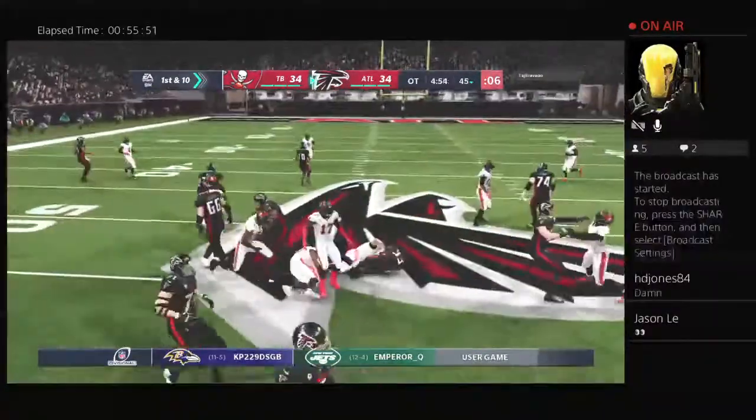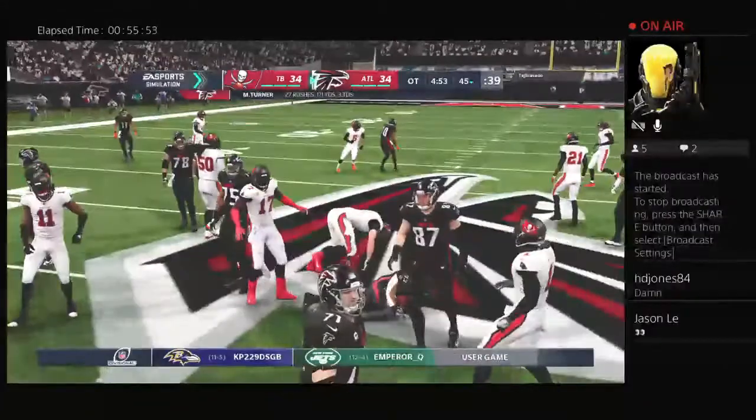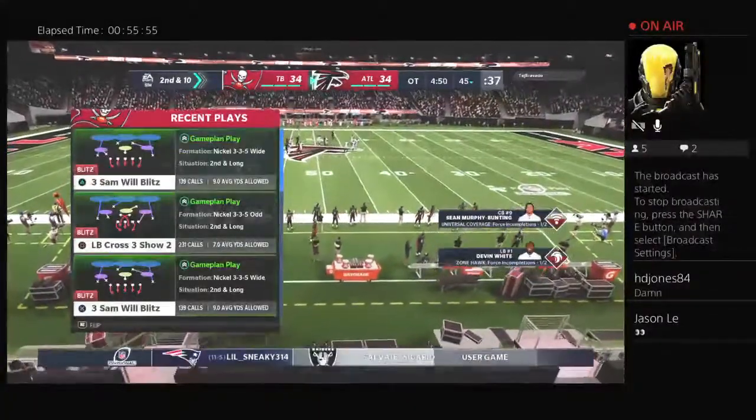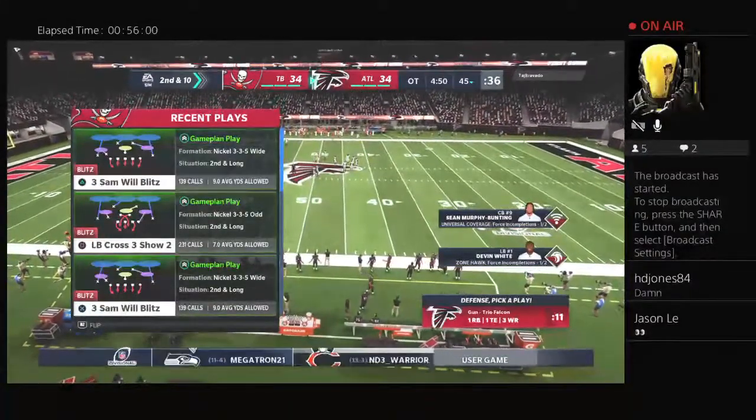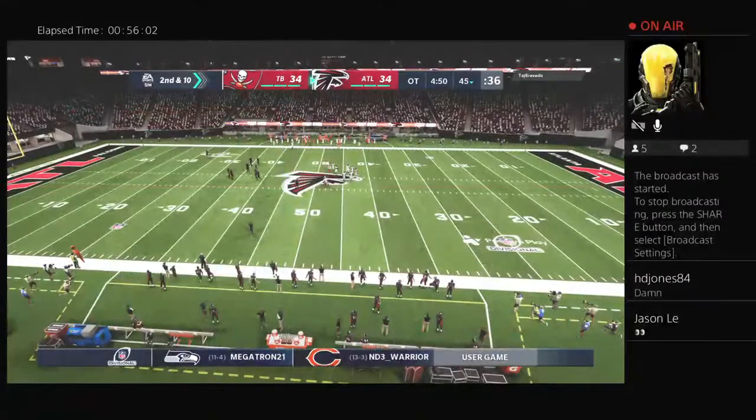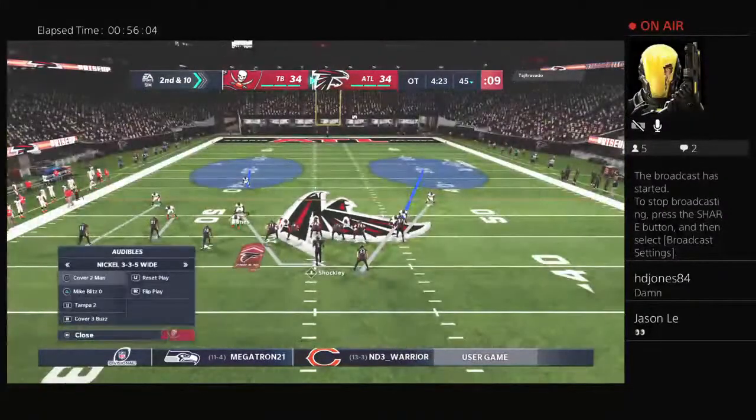From the shotgun now, here's an inside give. And for one of the first times tonight, he's going to be held up at the line of scrimmage. As usual, the hallmark of a good run defense, linebackers making plays near the line of scrimmage. Absolutely nowhere to run there.